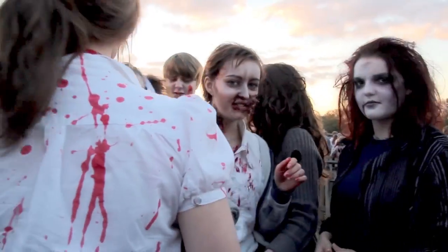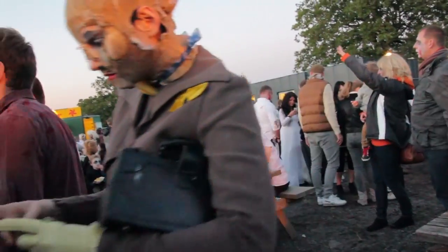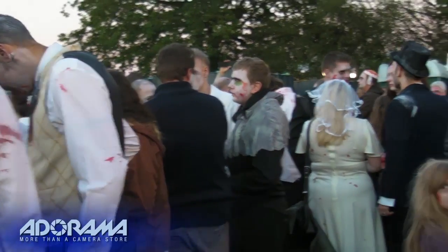Now today I've come out to Tully's Farm here in the heart of Sussex, and this is Shocktoberfest. It's the biggest Halloween festival around. This is the world record attempt to get the most number of zombies in one place. Let's go see what we can find to photograph. By the way, that's why I'm dressed like this.